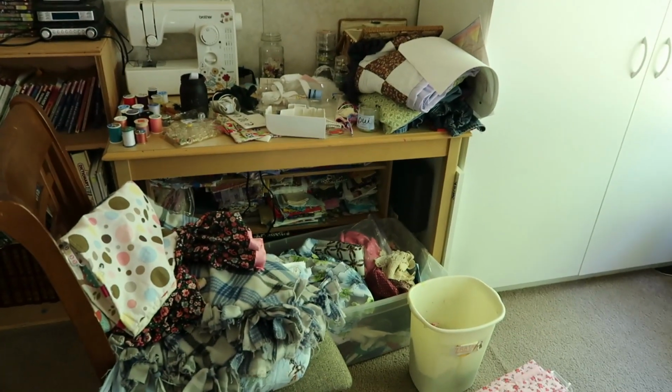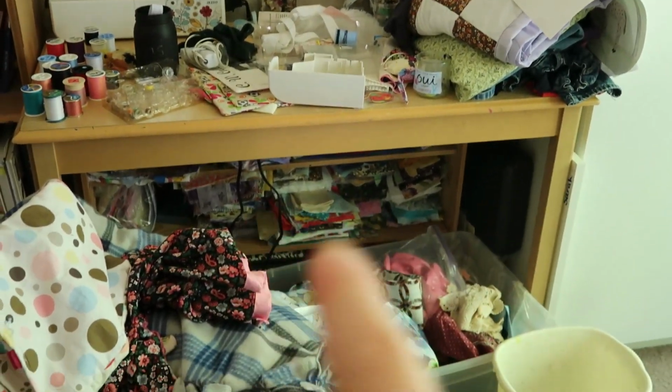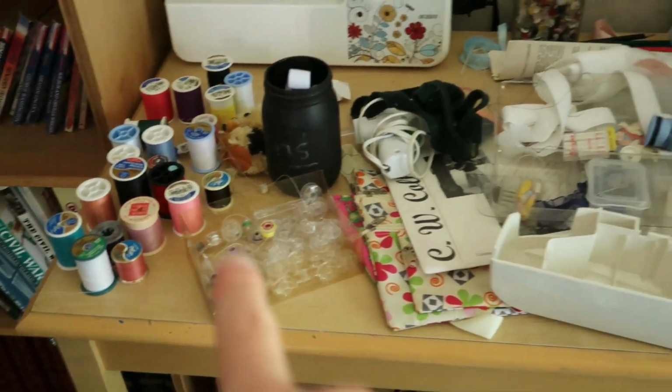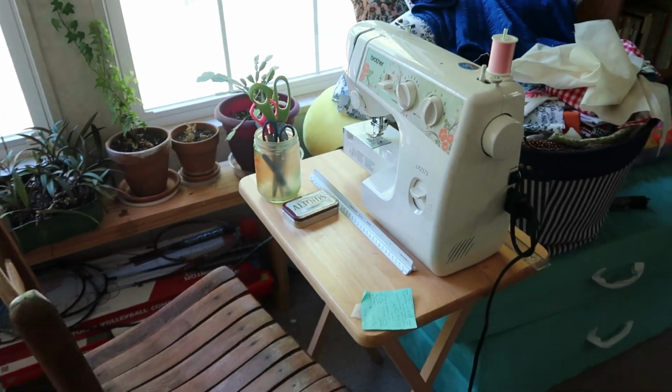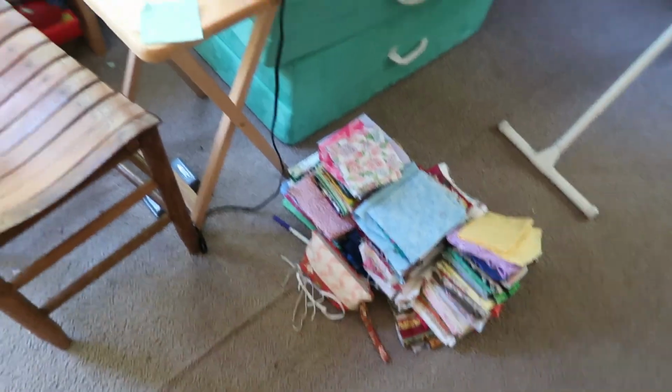So this right here, if you can see, that's my sewing fabric. That's a basket of projects. That's just random junk. And then there's thread, empty bobbins, all kinds of stuff. And then over here is where the working sewing machine is. That's some fabric that I'm using for a project. So, yeah, definitely need to deal with that project when we get back so I can have space to work on sewing.